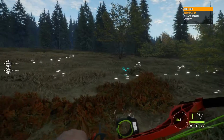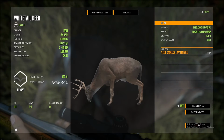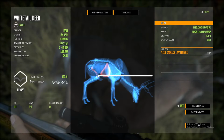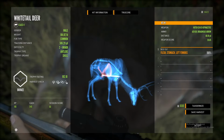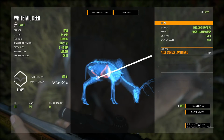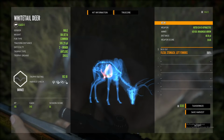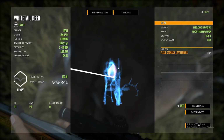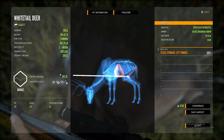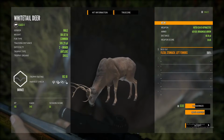Ooh, not good. And we'll see where we hit him. Did not hit his stomach. Little bit behind. A little bit too much on a slant. If I would have shot a little bit higher, I definitely would have had a long shot. It's my fault. He would have been silver, so I'm not too disappointed on him. Either way, a nice buck.